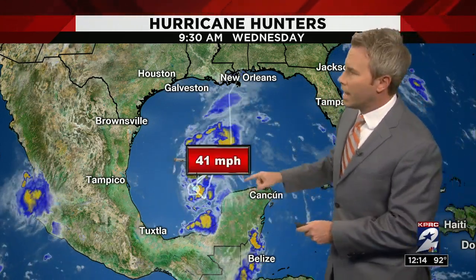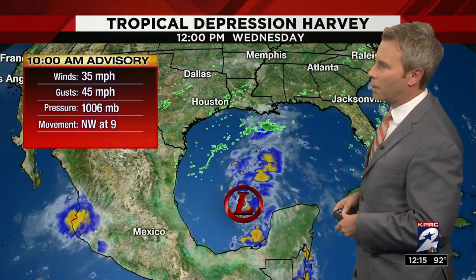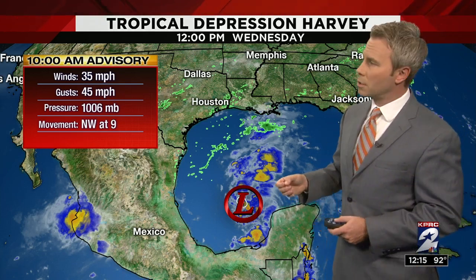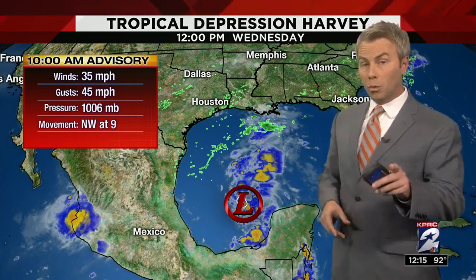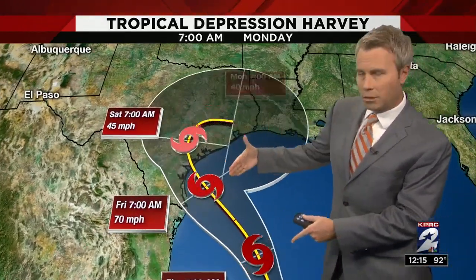What they're doing is crisscrossing the different sections of the center of Harvey to see if there is a closed low, which they did find. That's why we upgraded it, along with the winds at around 41 miles an hour. That's tropical depression strength. That's why the storm was updated. So here's our current advisory. The 10 o'clock: 35-mile-an-hour winds gusting to 45, pressure at about 1,006, and moving northwest, very important for us, at about 9 miles an hour. So Thursday, you also have a chance to do some prepping.